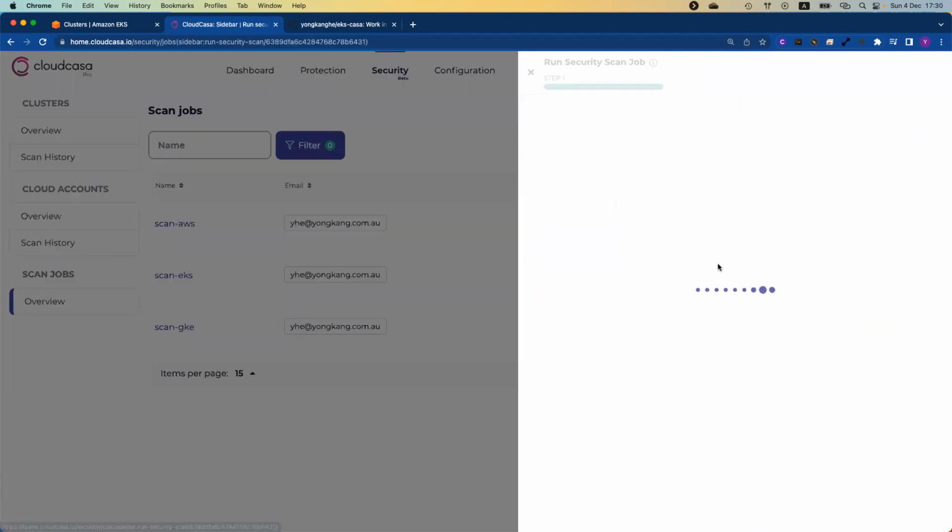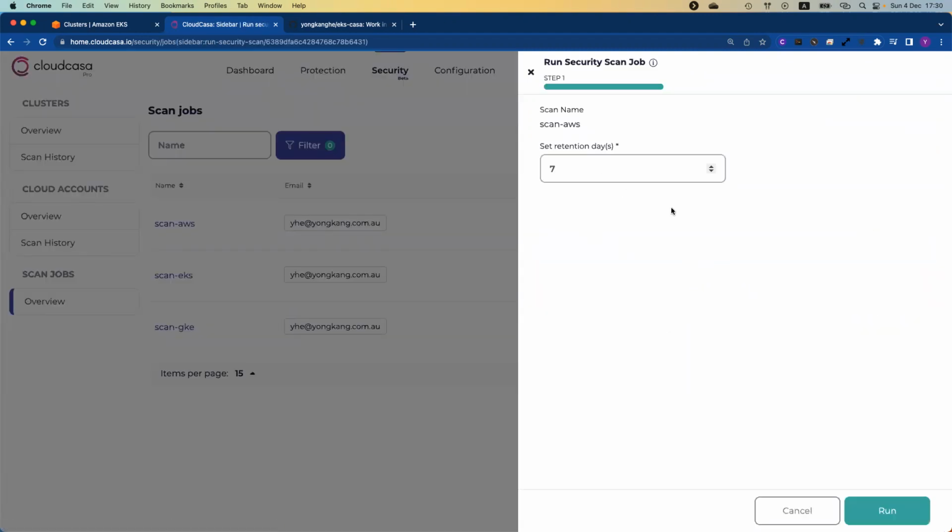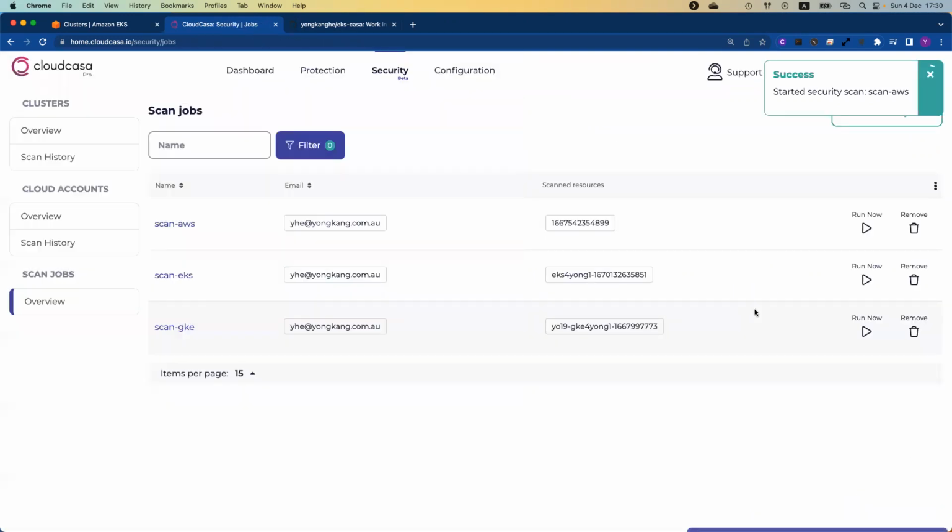So if I click run now, it will ask you how long you want to keep the job. Even the security scan is also a job. It will keep for 7 days by default. I click run. So what I did right now is just to kick off the job to run the security scan of my AWS Cloud.